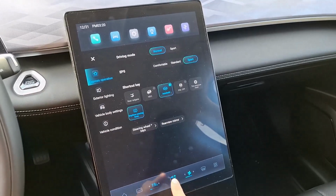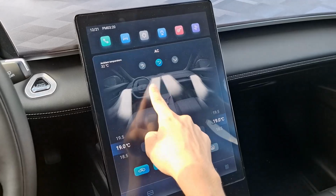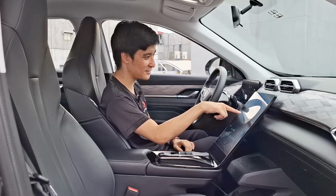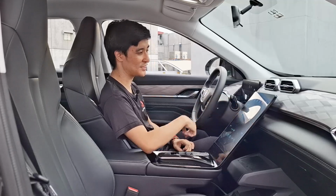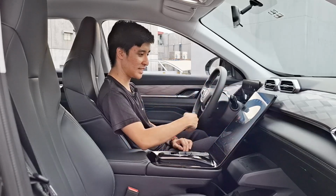For your air conditioning controls, once again, it's operated here. And it's very similar to what you get with Tesla vehicles. But sadly, this is just a funny nitpick, I wish you could control the air conditioning vents here too on the screen, knowing they copied Tesla themselves. And yeah, that's pretty much it.